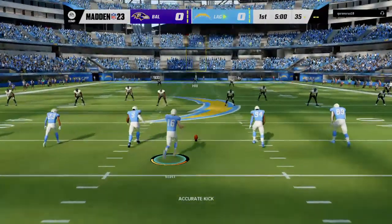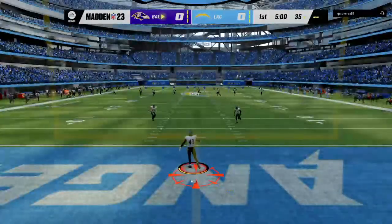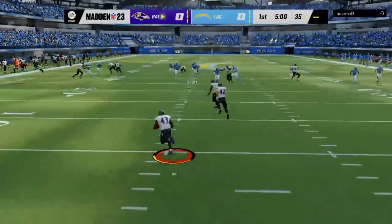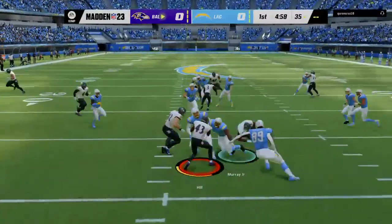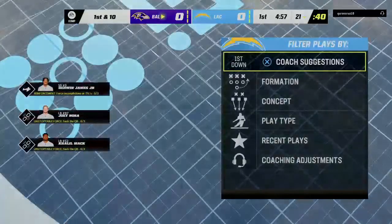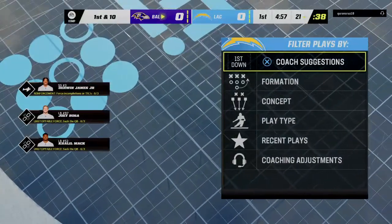Charles and I have been looking forward to this one all week, and we are underway in Southern California. From his end zone, here comes Justice Hill. And tackled at the 21-yard line, so a net negative there of 4 yards.